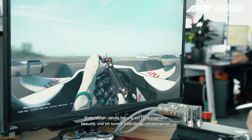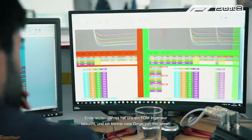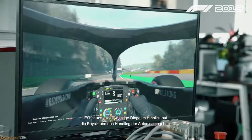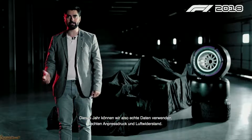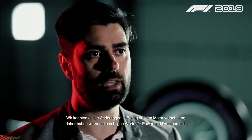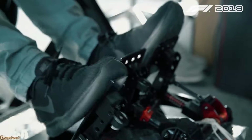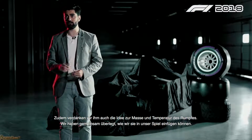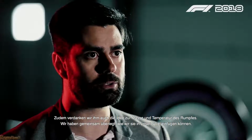At the end of last year, we received a visit from a former engineer, and I was able to learn many things, and he was able to actually share some key values of physics and handling of the car. So this year, we will be able to use real data, real downforce levels, drag levels. We managed to make some changes to the way the engine works. So now we have proper engine values for the power and torque. And also, I have to be thankful to him, because the idea of the bulk and the carcass temperature actually came from him. And we actually together developed the best way that would be introduced in our game.